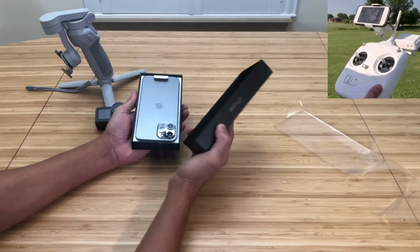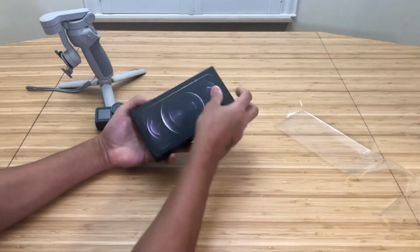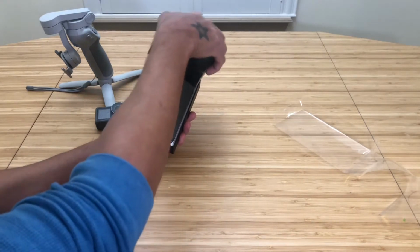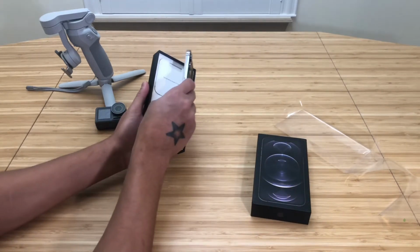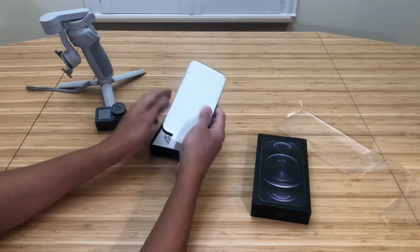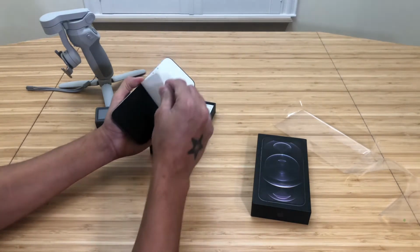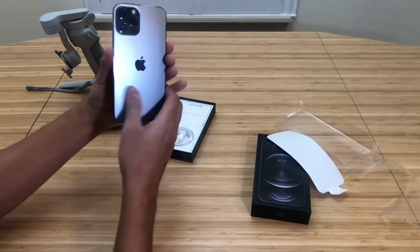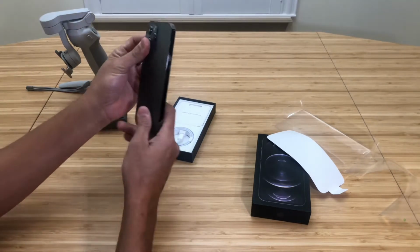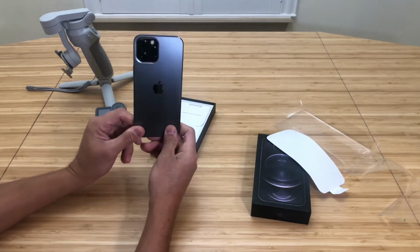Now I'm just super excited and I'm going to show you guys what I think of it. Here you go. Let's go ahead and check it out. Wow, it is a huge phone. I mean, the box. Wow. Look at that. Ooh. That is nice. That is solid, guys.